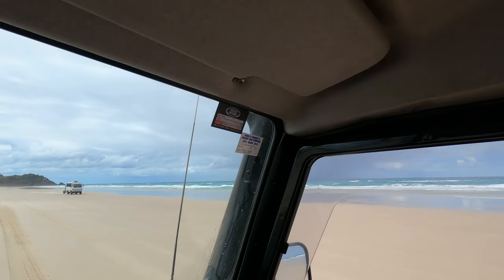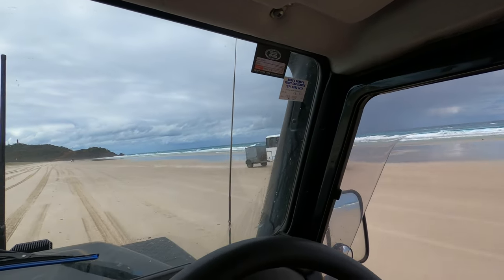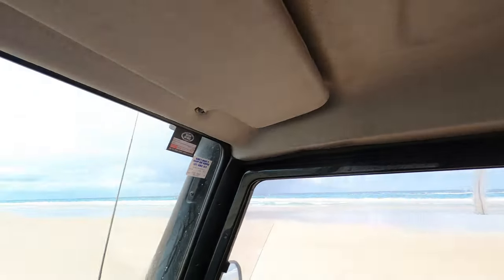The tour trucks are driving past, they've got all their people in it exploring the island. They love to wave back.